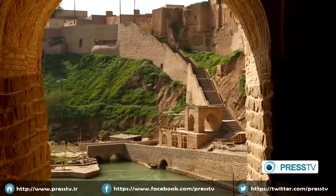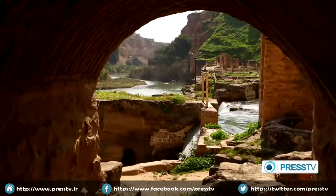Shushtar water mills are comprised of three parts: northern, eastern, and western. They are also made of several parts, including the lower stone, the rolling stone, and a container.